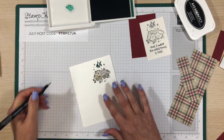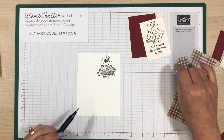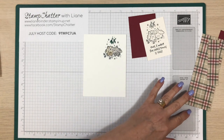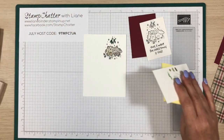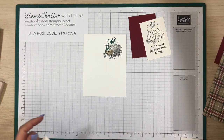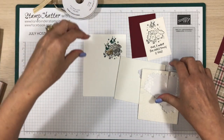Now I'm going to use the die that came with the set, and we will cut it out. Let's find my lid first so my blender doesn't dry out. Where did it go? Oh, over here. All right, and let's take the die and go ahead and cut him out. Now I've already done that. Here he is, over here. I'm going to bring him in with some dimensions. We're going to pop him up. I'm going to bring in some ribbon too and do something fun behind the image once we pop him up.